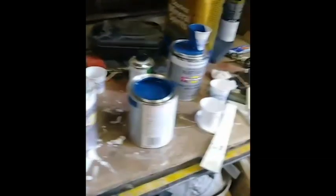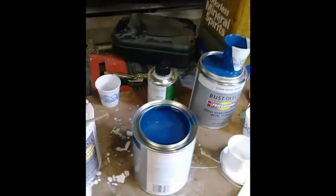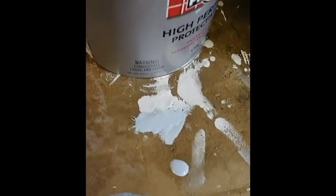So our Lowe's wonderful grease here does not sell a sky blue Rust-Oleum. So I got a dark blue one, another can of white, and I made myself some sky blue. And that's how it's gonna look next to the white on the car.